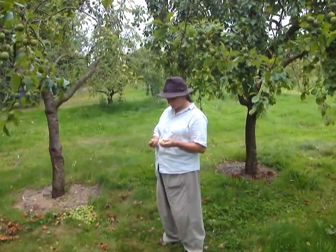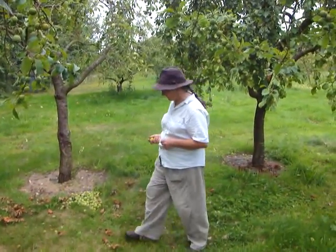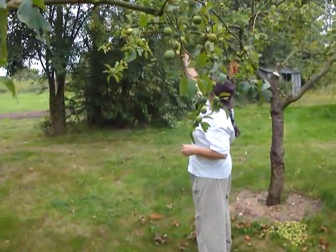The final thing about plums, if you get a good crop, an average crop of plums off of a tree, it's more than you can eat, it's more than your family can eat. So eat some fresh and preserve them in various ways.